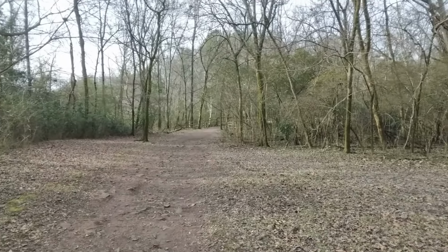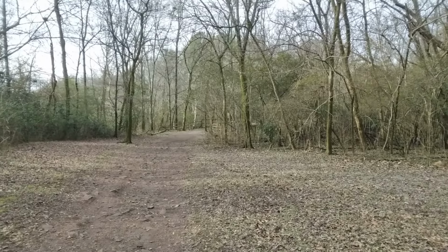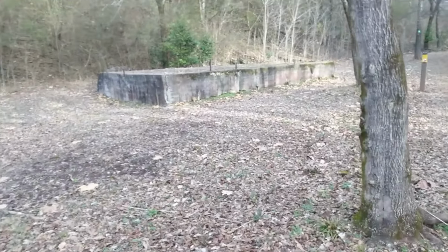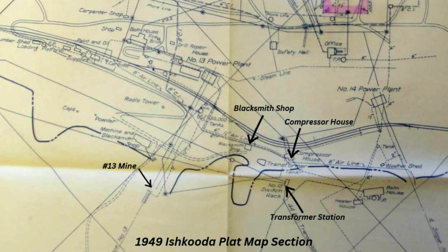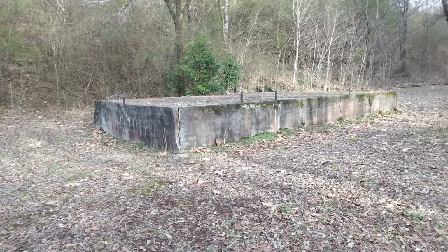Okay, that's looking back towards the bridge over the number 13 haulage way cut. Not sure what that foundation was right there. They could have used it for something else, but in the early days the blacksmith shop was right here. I don't have any information on what they might have changed that foundation to.